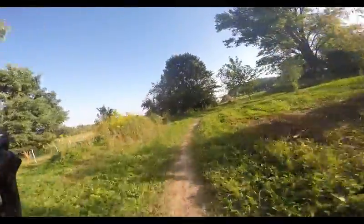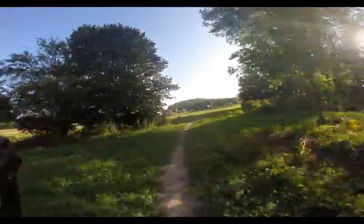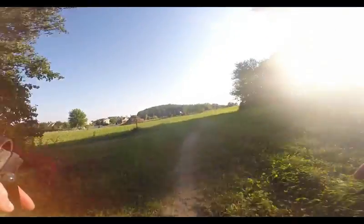So a nice little set of stairs there that they put in. It's a nice little feature that is likely going to force riders to dismount and get off their bikes again.